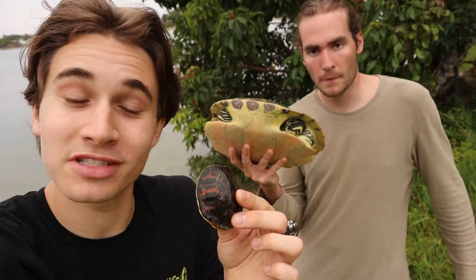We're actually going to release her inside of a lake. Guys, we just got over here to the lake right now, where we're going to be releasing the 2 turtles that we found. This one we rescued from the storm drain, and then this giant yellow belly was found inside of the road.